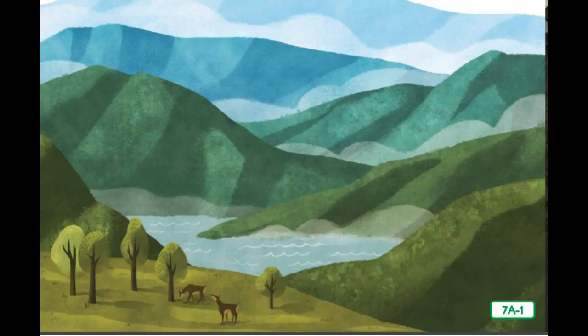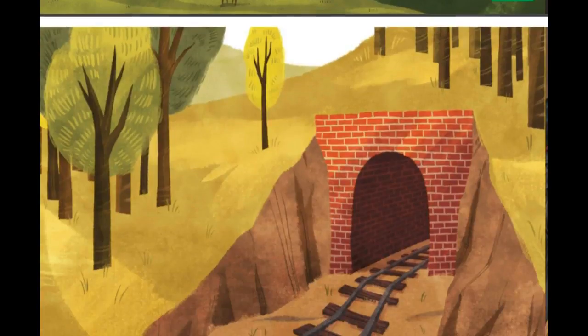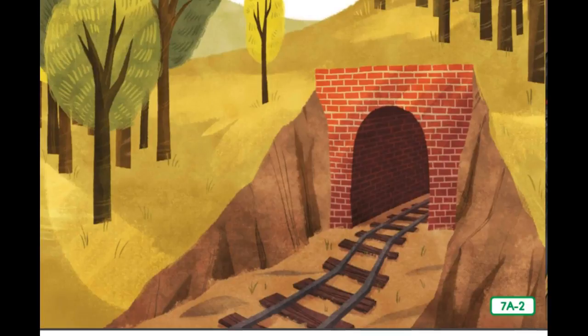Sometimes, when the mountains were rolling more like hills, the C&O workers were able to lay tracks over the top of them. Other times they were able to lay track that zigzagged around the mountains like a snake. But some mountains were too tall to go over and too big to go around. In those cases, the only solution was to dig a tunnel right through the mountain.